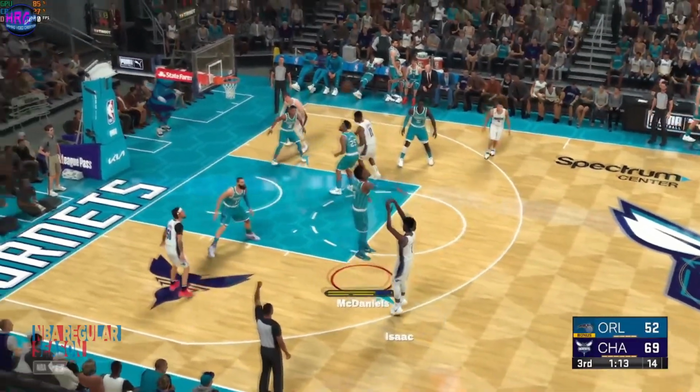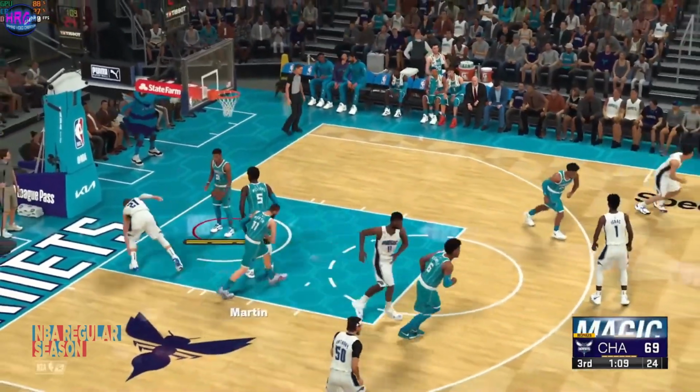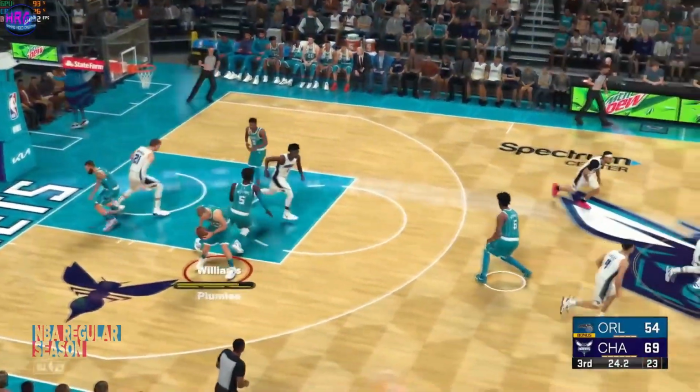Back to Isaac. Fires for 3. They grab their own miss. And finished off by Wagner. Nothing from the arc. The shot, no good.